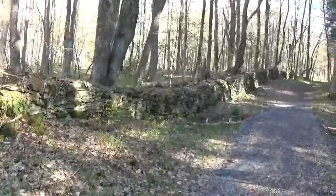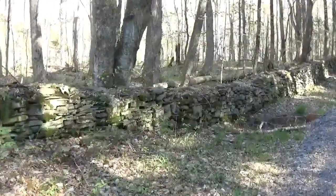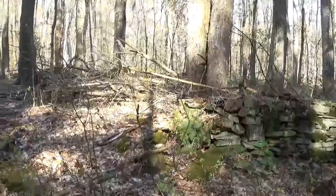Look at the size of this stone wall. That took a lot of effort. It just abruptly stops right here.